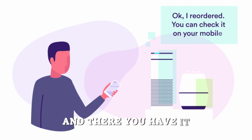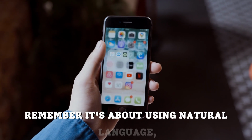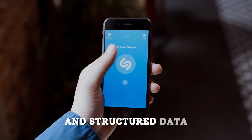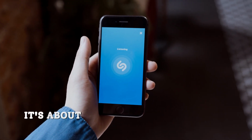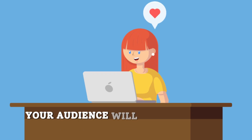And there you have it. You're now equipped with the knowledge to optimize your website for voice search. Remember, it's about using natural language, local SEO, mobile optimization, fast loading pages, and structured data. Embracing voice search isn't just about staying ahead, it's about delivering a better user experience. So go ahead and make your website voice search ready. Your audience will thank you for it.